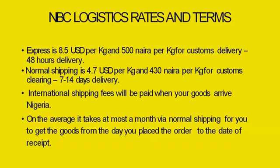But if it is normal shipping, which may take like 7 to 14 days, maximum like a month before your goods get to Nigeria, the shipping fee is 4.7 US dollars per kg, and the amount for the custom is 430 naira per kg. All these fees or charges vary. The dollar is not stable, the naira is not stable, so any of these things can change anytime soon. But at the time of producing this video, this is the current rate they charge. By the time you make your own purchase, it might be higher or lower.